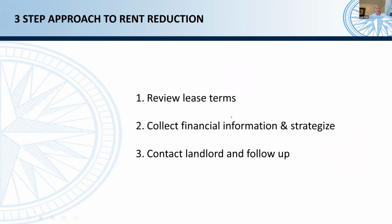Okay, so we're going to talk about a three-step approach in order to possibly get your rent reduced. It's not going to guarantee it, but it's worth going through the efforts to see what you can do. So first, we're going to talk about reviewing your lease terms. We're going to talk about collecting financial information and how to strategize. And then lastly, following up with your landlord to see what you can do about your rent.